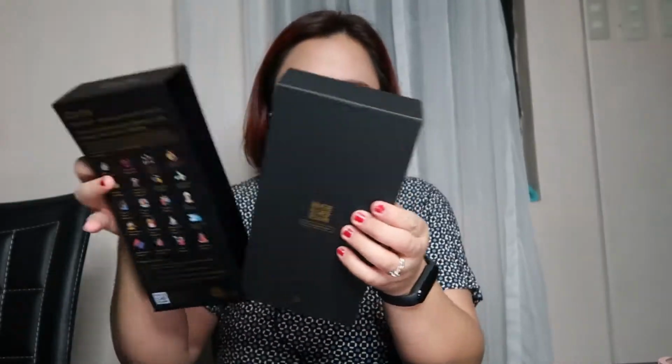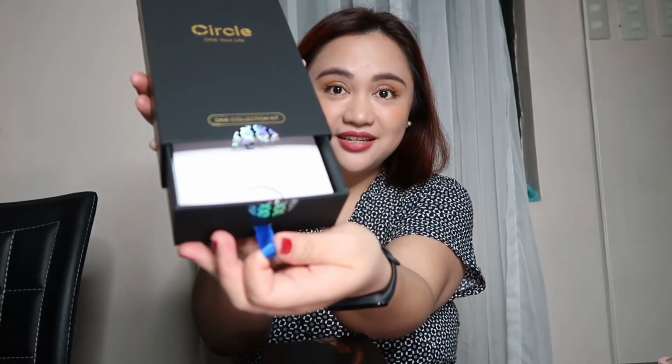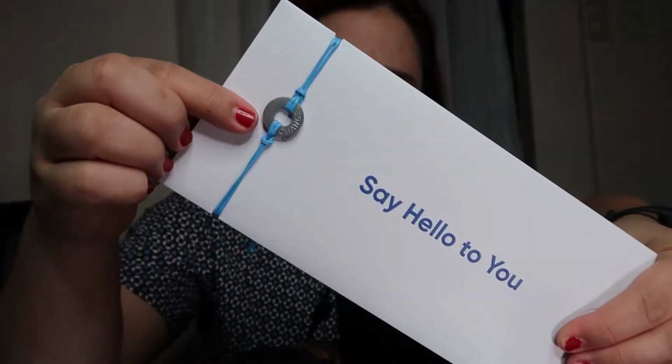There. I'm excited to see what's inside too. Ooh. There. And naka-seal talaga siya, guys, with a sticker na mukhang DNA. There. Okay. It says here, say hello to you. The first envelope that we have is, it has something like this, says change and say hello to you.